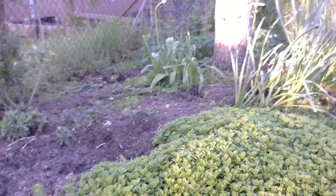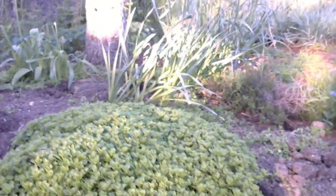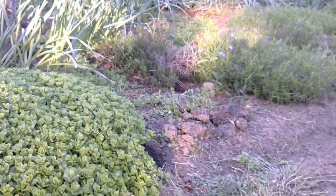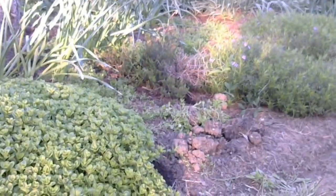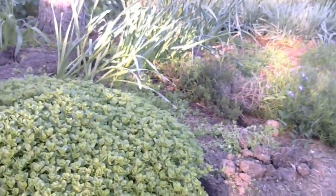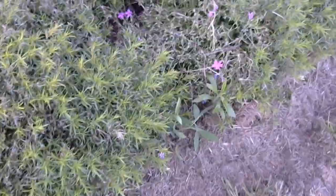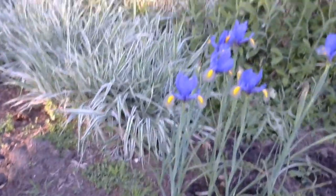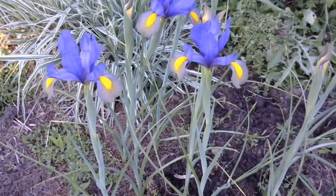People tell you that heather survives. They sell these little heather plants as an evergreen supposedly, and they're supposed to be able to survive here, but they don't. They end up looking pretty ragged. So I got more phlox that I have to move. And these are just beautiful. These are a form of an iris.